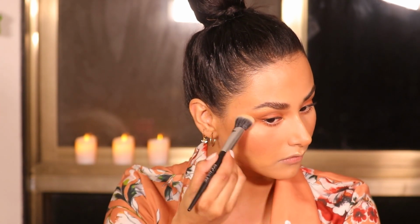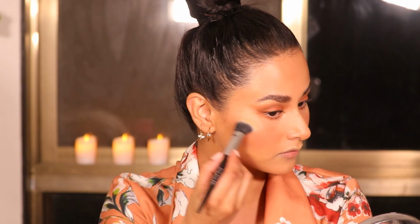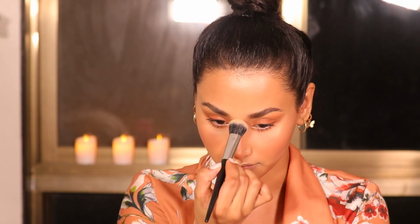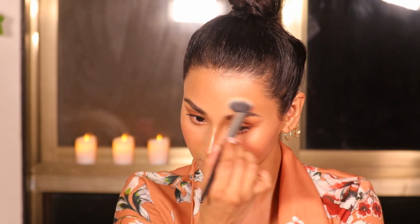So I'm taking the same brush I used to dust the bake. I will just swirl it on the highlighter and make my cheeks look like a goddess. This highlighter is a must try. It's from Maybelline, Masterchrome Molten Gold. I mean, look at that. Wow.